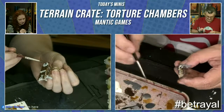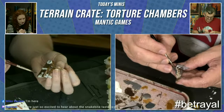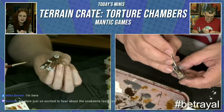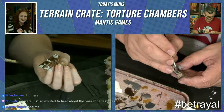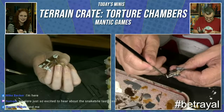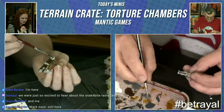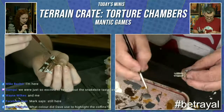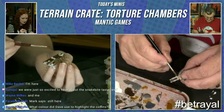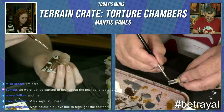So I just paint what I think is a blanket kind of thing. Underneath, those might be guts, but I'm not going to paint them like guts. Let's go for a blanket kind of look. It's not averse to painting guts, but I'm not sure it's necessary in this torture chamber. So there we go.